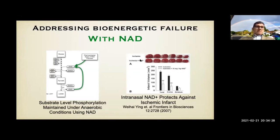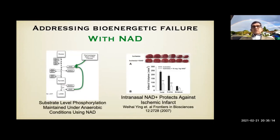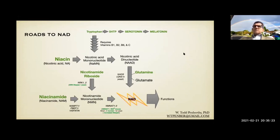And this shows a dramatic example in mice where they occluded the cerebrovascular arteries and they sprayed NAD in one of the nostrils of the mouse. And you can see the difference in the hemispheres of the brain, where when they sprayed it on this side, it can keep the cells alive. So this shows you how important NAD is for keeping cells alive. For example, in a stroke, or as you saw back here, just nerves dying, keeping them alive. So this is what we're trying to do, keep our nerves alive with the neurodegenerative diseases. So the question is, okay, what's the best road to NAD? And here's my favorite, niacin.